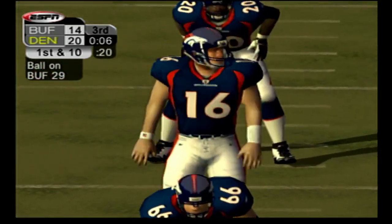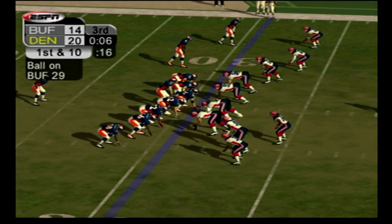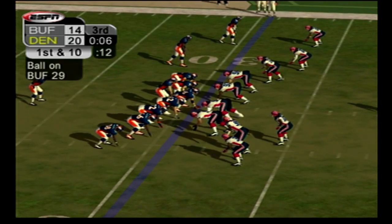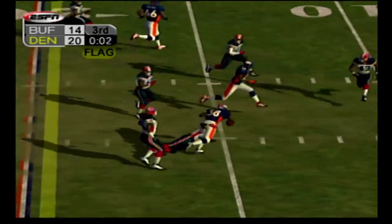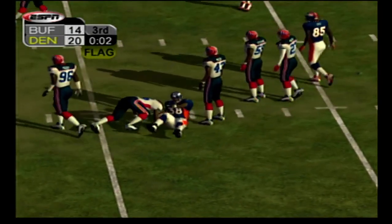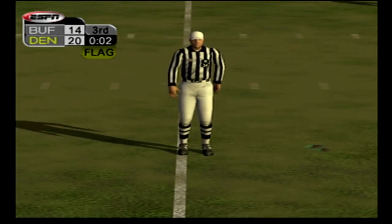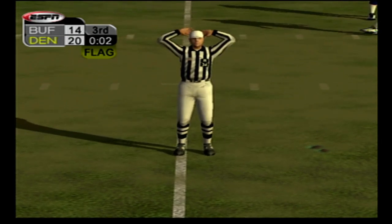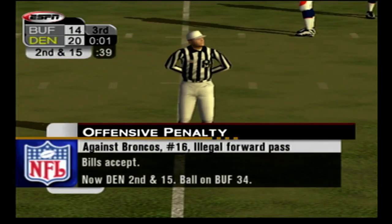The Broncos start this drive already in field goal position, and they're going to line up at the 29-yard line. Anderson hauls it in right side and is well past the markers for a first down. Illegal forward pass. Number 16, offense. 5-yard penalty and loss of down.